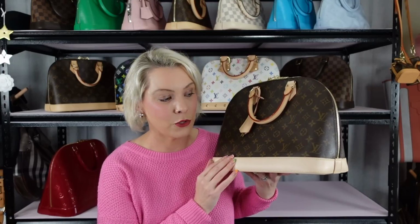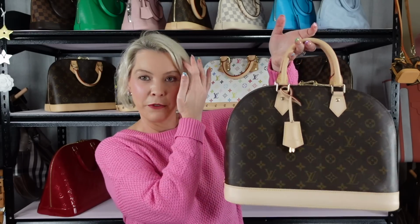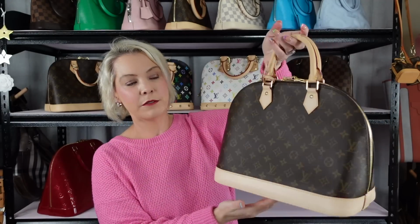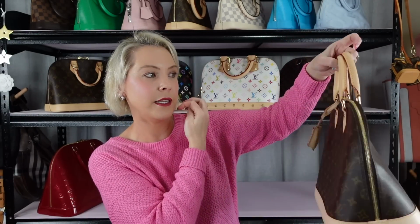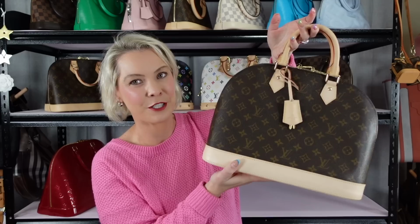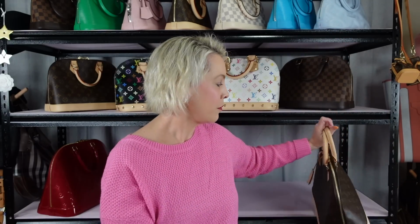I think if they're going to discontinue any of the Almas, we may see the MM disappear sooner rather than later. But it is a beautiful, beautiful bag, and mine's still brand new. It's in perfect condition. I've not taken it out. So yeah, it's not patinaed. It's still very much brand new straight from store, and this is less than 12 months old. So yeah, that's the MM size that I have.